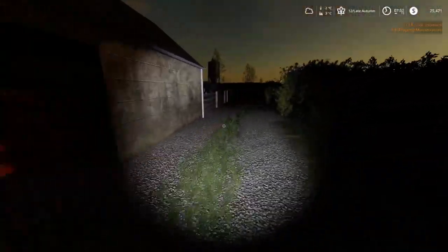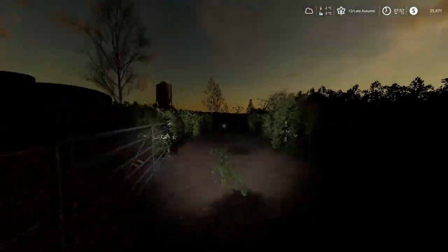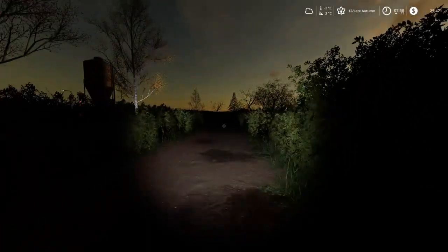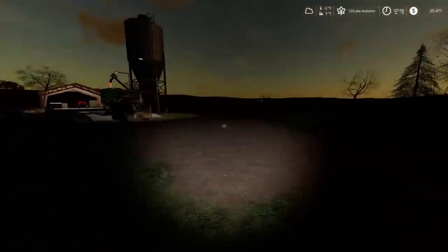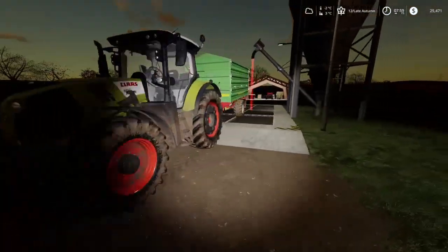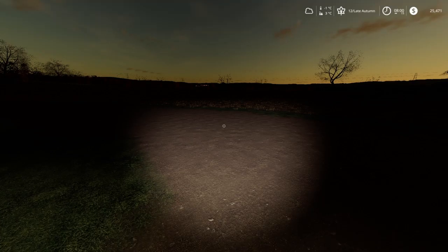Okay, good morning. Now, we did get our field harvested last night, probably just before 8. It was definitely dark, but it wasn't late, so yeah, we did get that done.